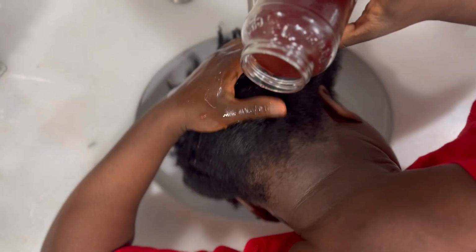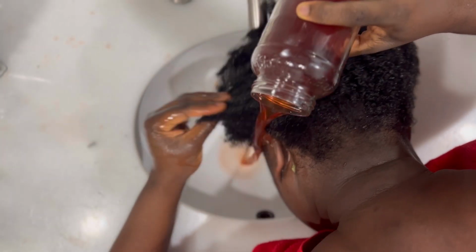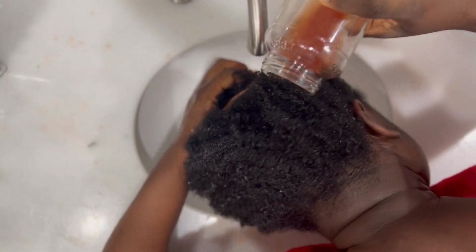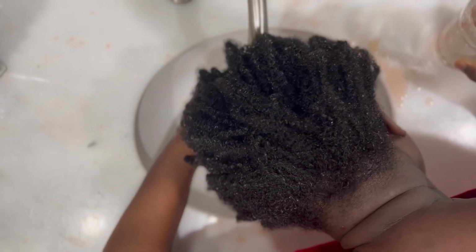Let me show you how to use this recipe. There are so many ways that you can use this recipe. You can use it as a hair rinse, but before using it, make sure you shampoo, wash your hair, you condition your hair, and this is going to be the last rinse. You pour this all over your hair, then after that, make sure to massage it in. Concentrate on your edges and places that you might have lost some hair.